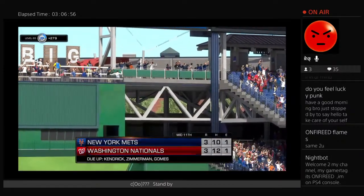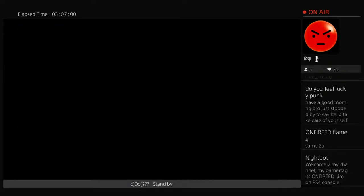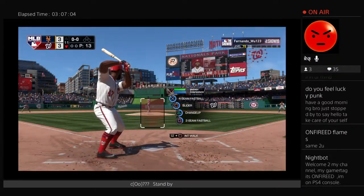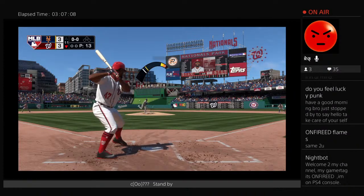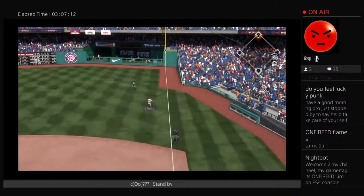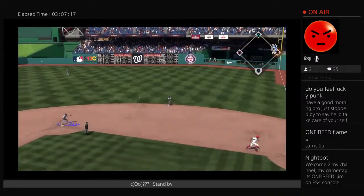So after a scoreless top half, they'll have a chance to win it here in the bottom half. Striding in, Howie Kendrick, two hits in four attempts to this point. The second baseman. Swing and he pops it up. Alonso ranging into the outfield, he's not going to get to it. So the leadoff guy's aboard with a base hit.